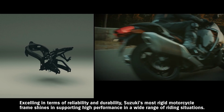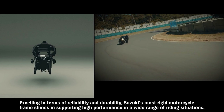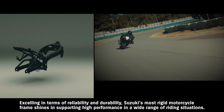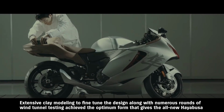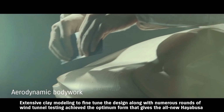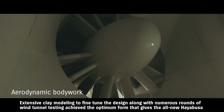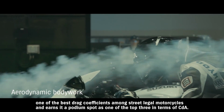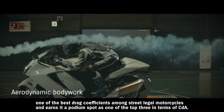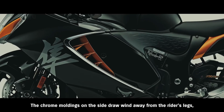Excelling in terms of reliability and durability, Suzuki's most rigid motorcycle frame shines in supporting high performance in a wide range of riding situations. Extensive clay modeling to fine-tune the design, along with numerous rounds of wind tunnel testing, achieved the optimum form that gives the all-new Hayabusa one of the best drag coefficients among street-legal motorcycles, and earns it a podium spot as one of the top 3 in terms of CDA.